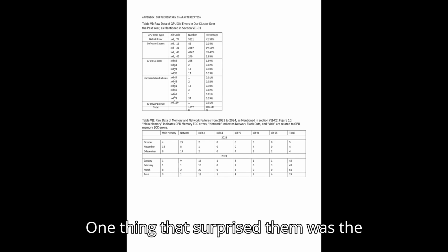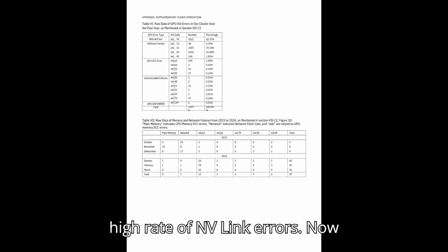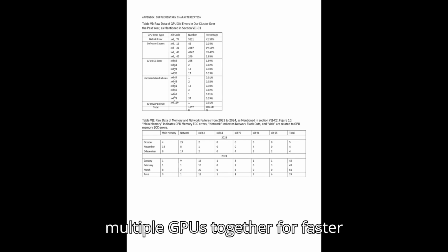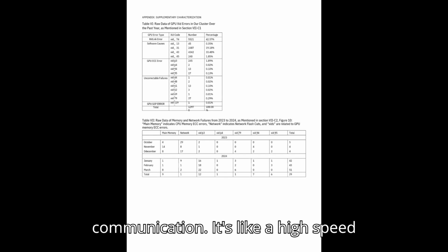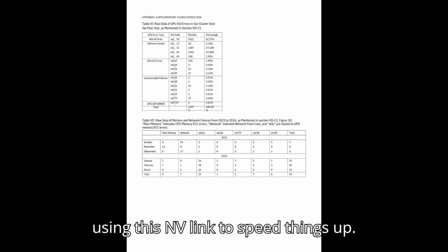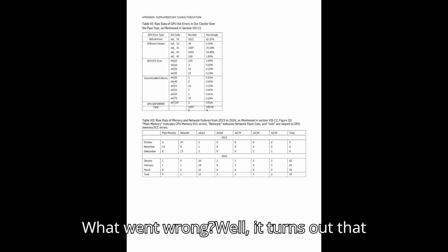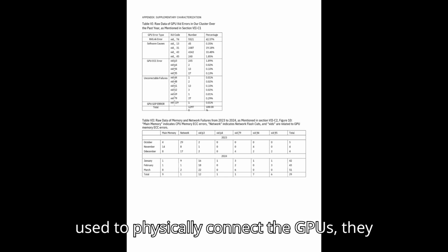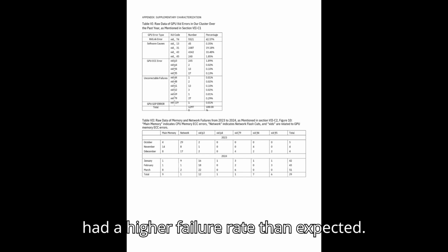One thing that surprised them was the high rate of NVLink errors. Now, NVLink is a technology that connects multiple GPUs together for faster communication. It's like a high-speed data highway between them. Okay. So they're using this NVLink to speed things up. What went wrong? Well, it turns out that the NVLink bridge connectors, which are used to physically connect the GPUs, had a higher failure rate than expected.